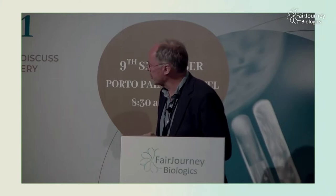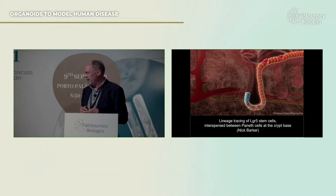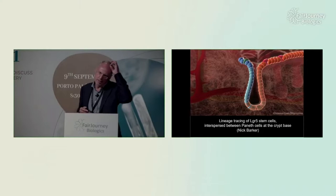We went through this entire list that was mostly done by Nick Barker, and we found one of the genes on that Wnt target gene list, LGR5, which uniquely was expressed in tiny cells at the base of the crypt. Here you see them. We actually then constructed mice where they emit a green light and where we could mark the stem cells in blue at will.